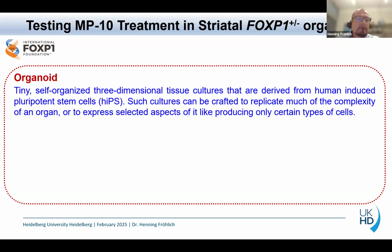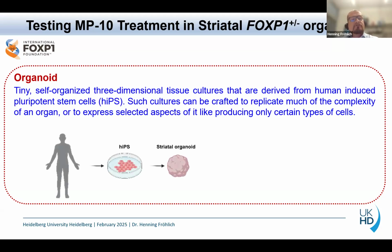So this picture below now shows you how these organoids are generated. At first, we need cells from a human being. Then these cells are reprogrammed into human-induced pluripotent stem cells. That means these cells can be differentiated into all kinds of cells that we find in the human body. And in our case, we want to differentiate these cells into striatal cells and generate a striatal organoid.